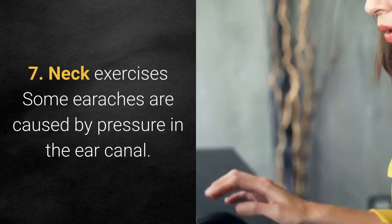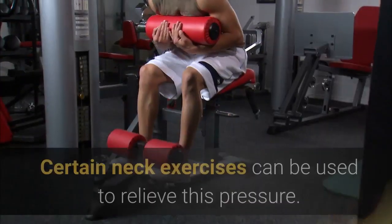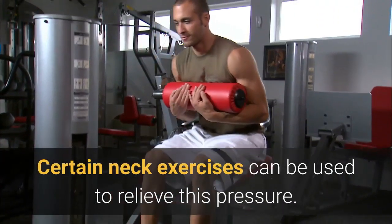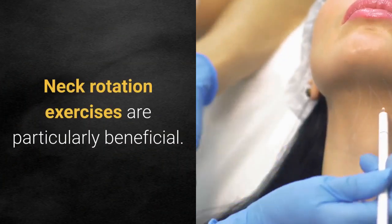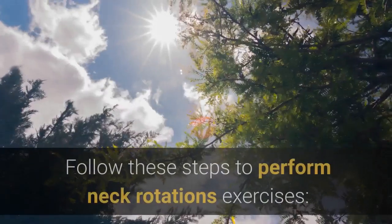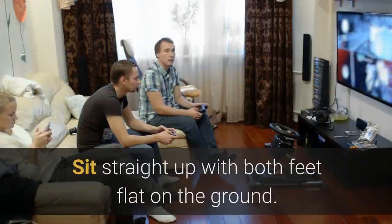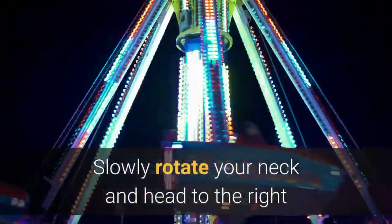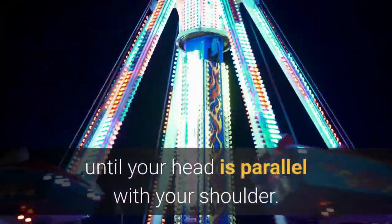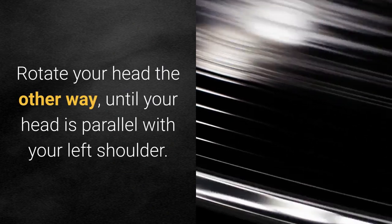7. Neck exercises. Some earaches are caused by pressure in the ear canal. Certain neck exercises can be used to relieve this pressure. Neck rotation exercises are particularly beneficial. Follow these steps to perform neck rotation exercises. Sit straight up with both feet flat on the ground. Slowly rotate your neck and head to the right until your head is parallel with your shoulder. Rotate your head the other way, until your head is parallel with your left shoulder.